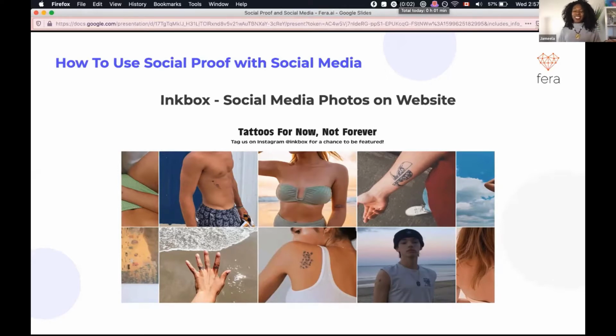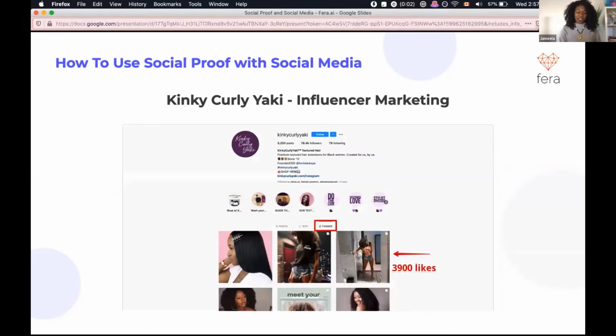So I like a wall of photos, because like I said, it really helps to sell the lifestyle, and it helps to show what your product will look like in real life. There are some things that you can do to make it shoppable, but really the whole point of a customer photo wall is to show people what the product looks like in real life and what it will look like on them. So of course, with Fera, you can also put a customer photo wall if you need to.